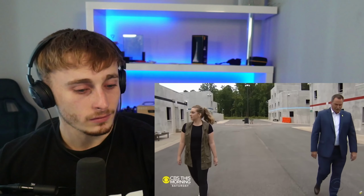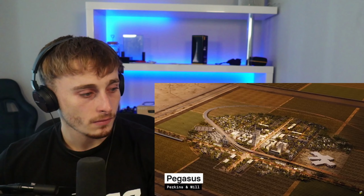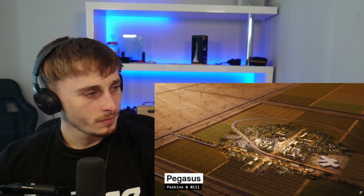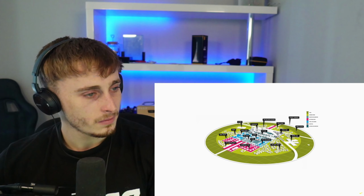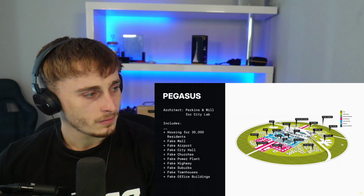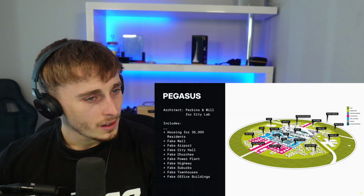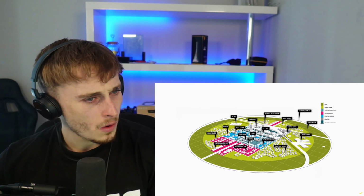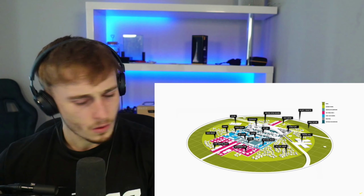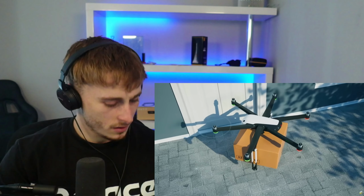But not all simulation cities are for military purposes. The firm Perkins and Will master planned a fake city called Pegasus for the company's City Lab. It's large enough to house 35,000 residents. It included an entire fake mall, an airport, city hall, churches, power plant, highway suburbs, townhouses, and downtown office buildings. Yet none of those things were ever intended to be inhabited by people. These are all designed to test various urban technologies and things like drones.